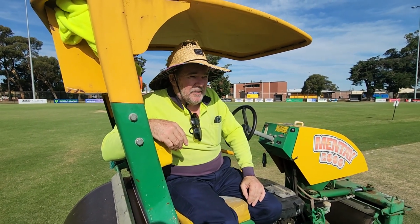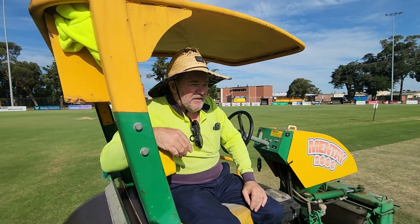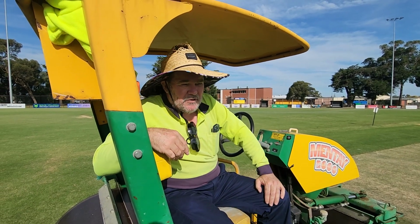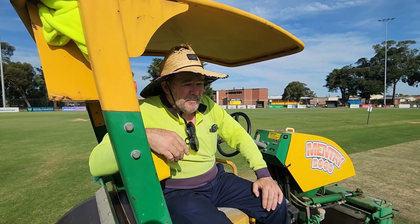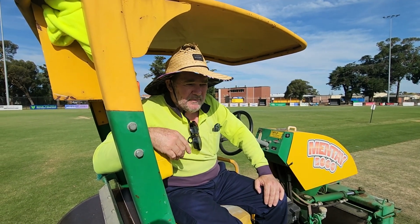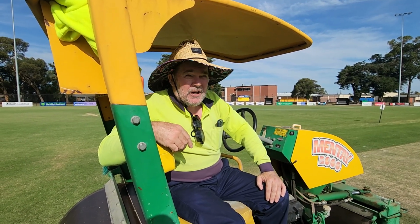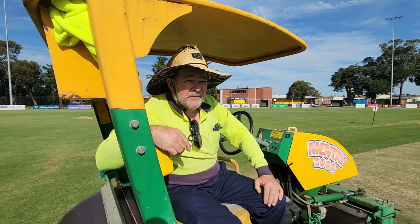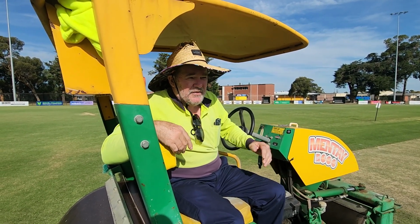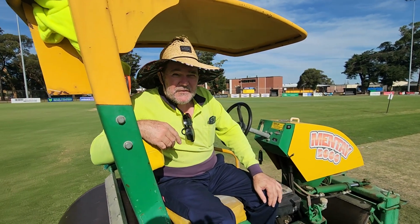So turf wickets, I've enjoyed them all, to be honest. I've worked for some really good councils, really good clubs. I recently finished at St Albans, and really loved working for that club. The cricketers there were a great bunch of blokes. Everything I asked, they would do, like covers and that sort of stuff. So yeah, that's great.